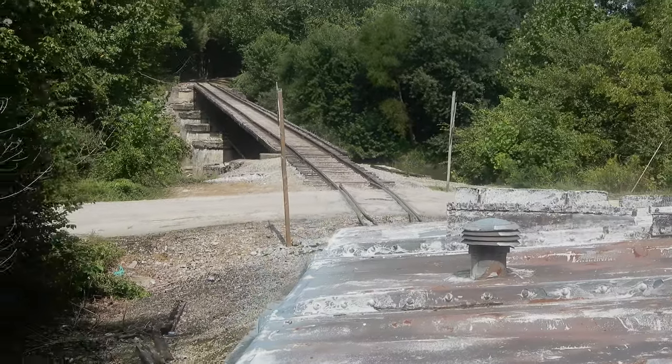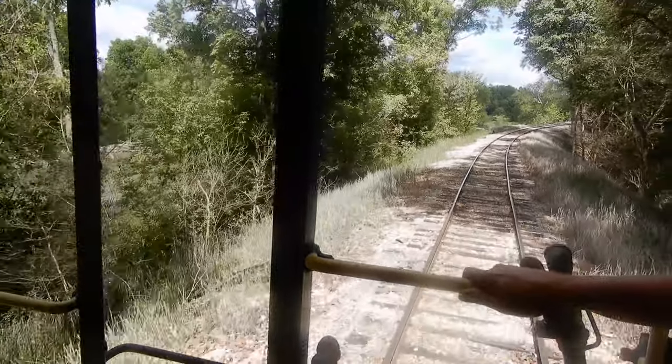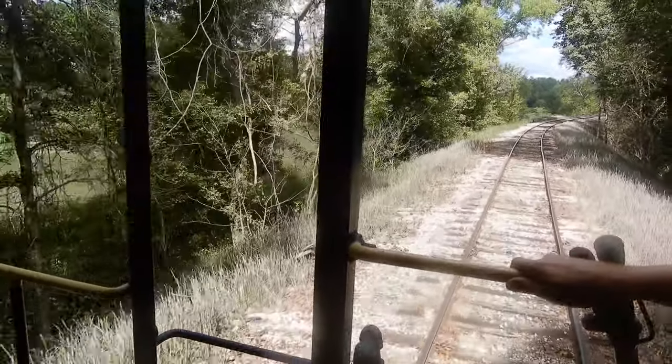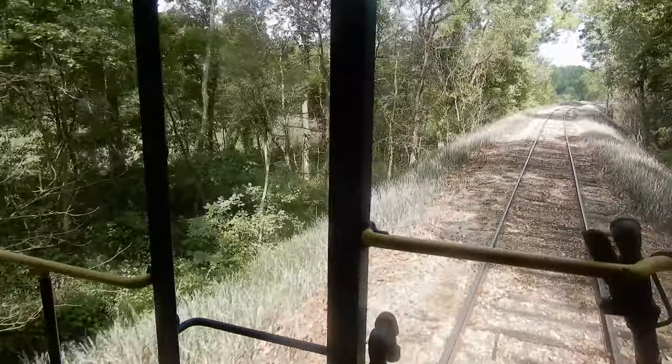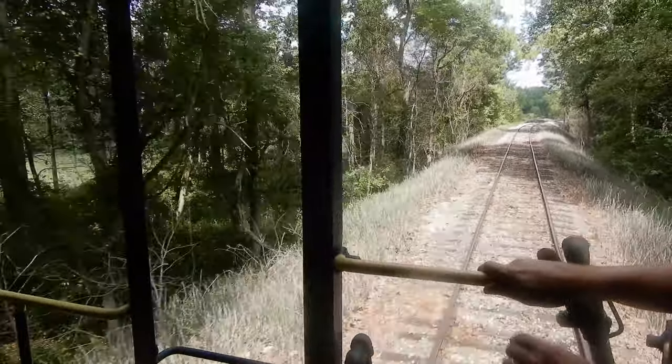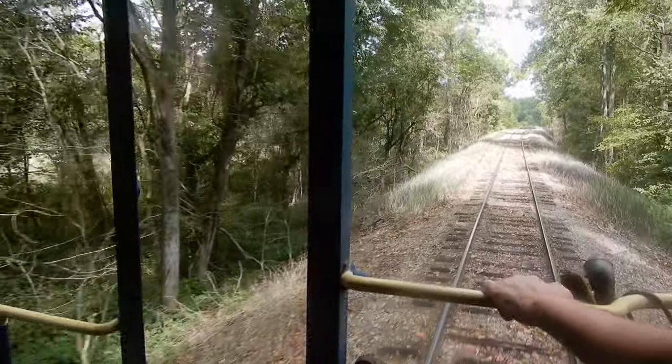And there's a portion of it between here and Metamora that's been restored and it still has water in it. It's a nice view from here. Absolutely.